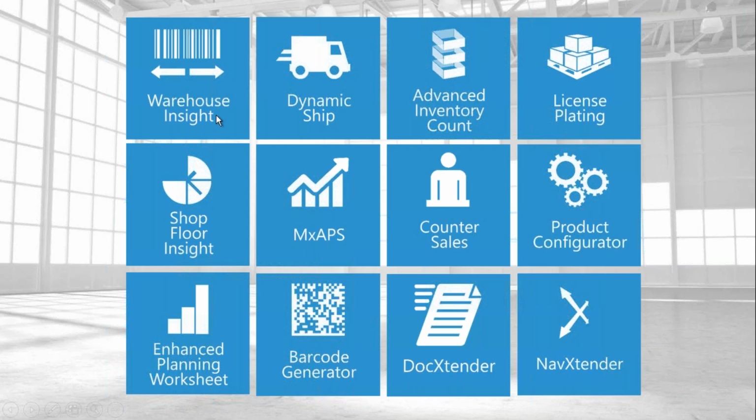So Warehouse Insight is a mobile warehouse management solution. And often that will go with Dynamics Ship, because if you're shipping things, probably you have to pull them out of a warehouse and you have to receive them or produce them or whatever else. And so Warehouse Insight allows you to do that with a handheld scanner. So mobile warehouse management, where you can walk around, you can do your receiving, your picking, even production. You can even do shipping with it and those sorts of things. So often those are tied in together, Dynamics Ship and Warehouse Insight, though they can run independently.